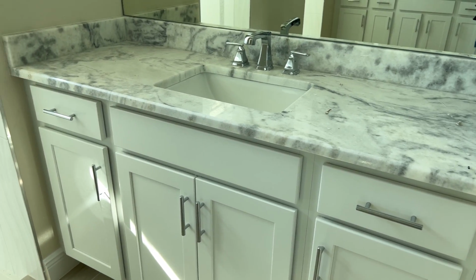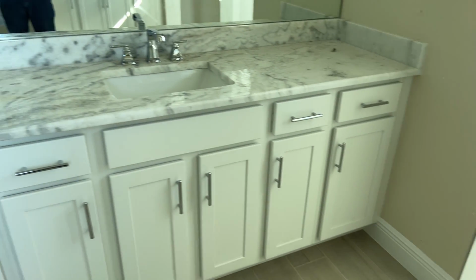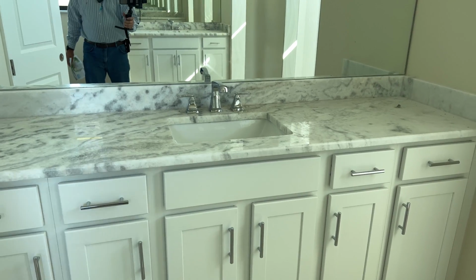Nice vanity with the sink, and on the other side, you have one the same way over here, much bigger. Okay, and then you have your walk-in shower.